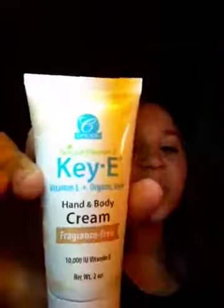Did you see what this was? Chocolate mint. Hand and body cream, fragrance free. No, that's from natural vitamin E, or no, Carlson. Whoever's name that is, that's weird. What's next?